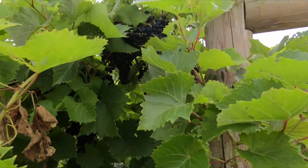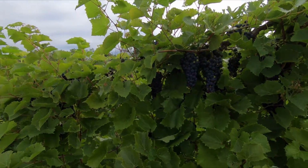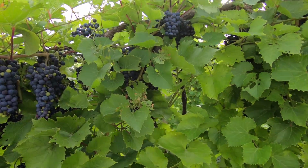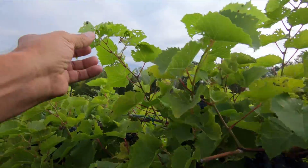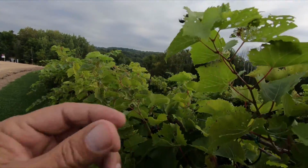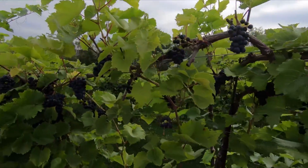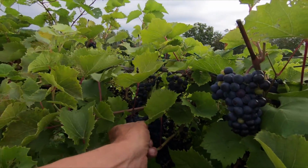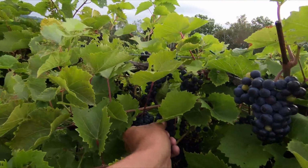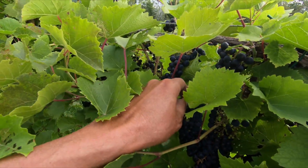What I'm really looking for is signs of bird damage. We got lots of Japanese beetle. There they are right there. Lots of Japanese beetle damage. But not a huge amount of bird damage, at least yet.